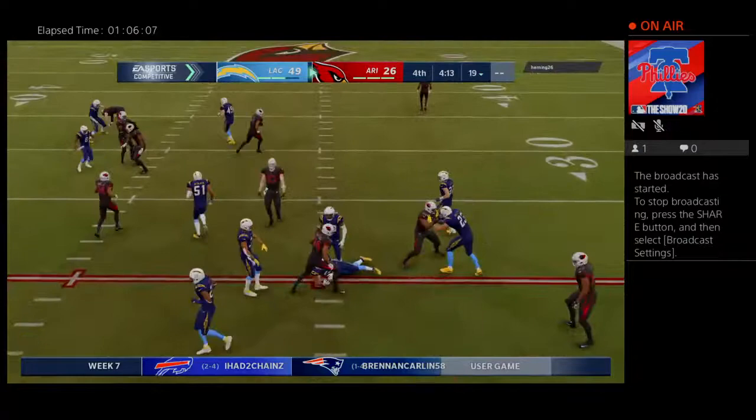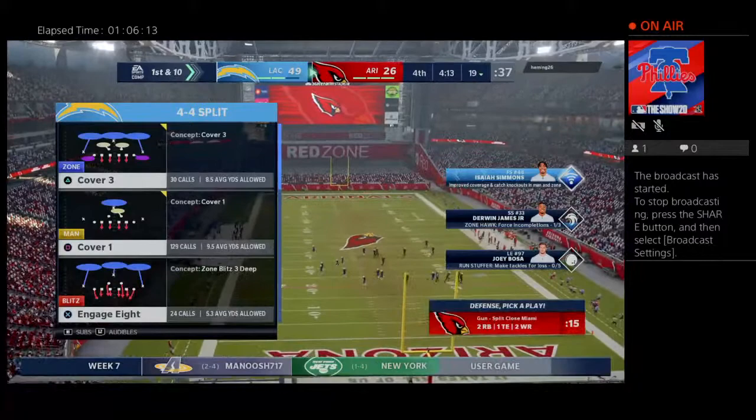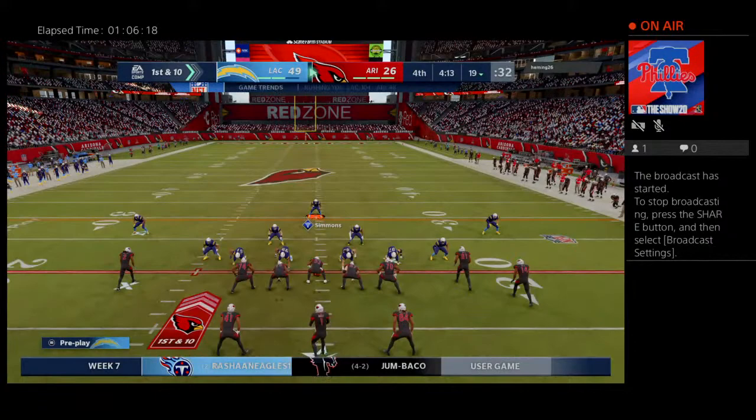And only able to get this to the 19, so probably should have opted for the touchback. The Cardinals take over first and 10. And Murray and the Cardinals with a first and 10 at their own 19-yard line. Murray trying again after the pick six.